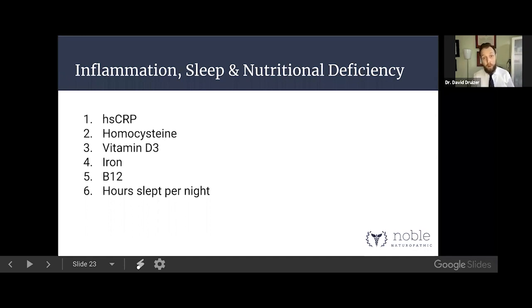And then hours slept per night. We need to be sleeping adequate amounts to release what's called adiponectin. It's a hormone that helps with metabolic rate and fat metabolism while you sleep. If you don't sleep enough, you don't get enough adiponectin, and then you just can't lose weight as efficiently. And you're missing out on that one piece. And that one piece could be everything.